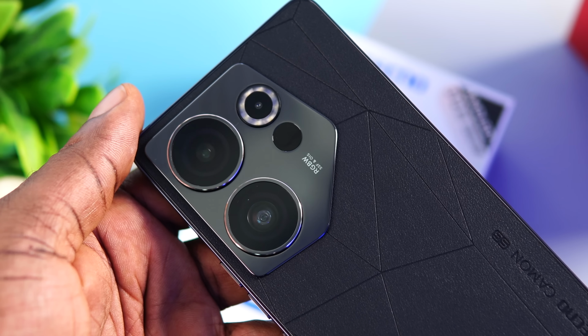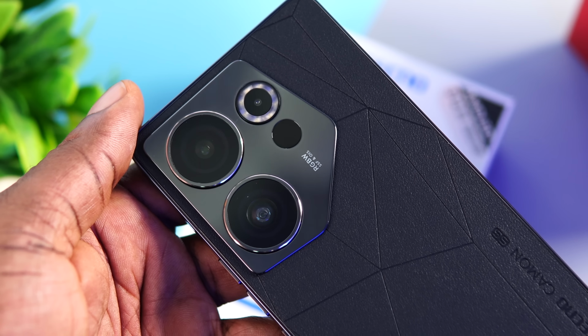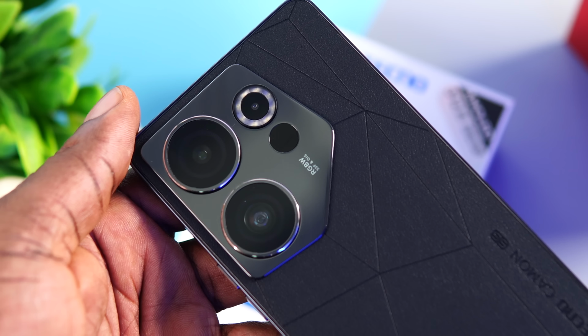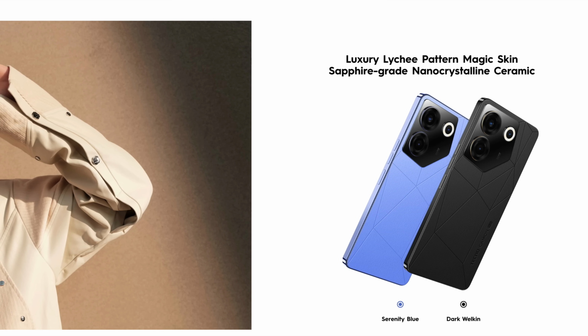However, I love the leather finish on the back. It feels premium and it looks different from anything else out there. It has these fine lines on the leather that Tecno calls magic skin. I love the whole design aesthetics aside from the camera cutout. I love the thin frame and bezel that surrounds the whole device and how it feels in the hand. The Camon 20 Premier comes in two colors, which are Serenity Blue and Dark Welkin. The Dark Welkin is what I have here.